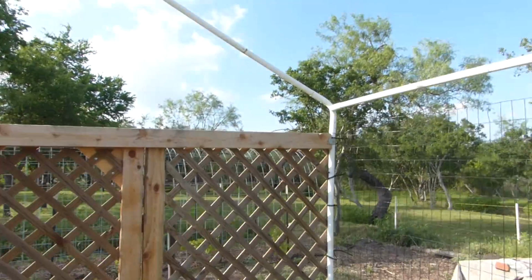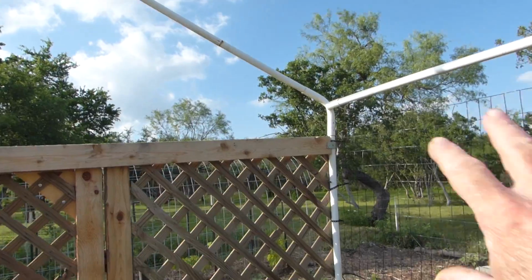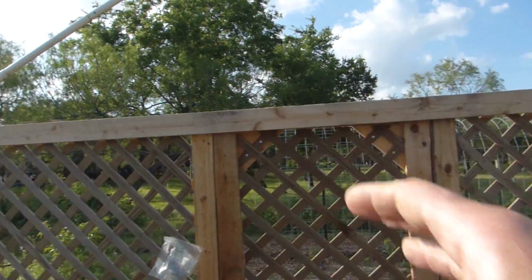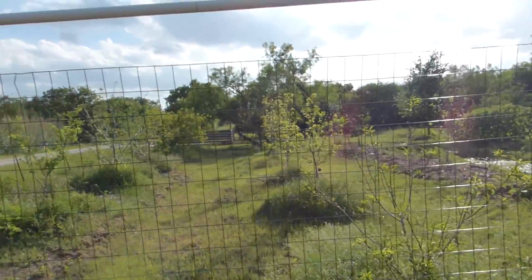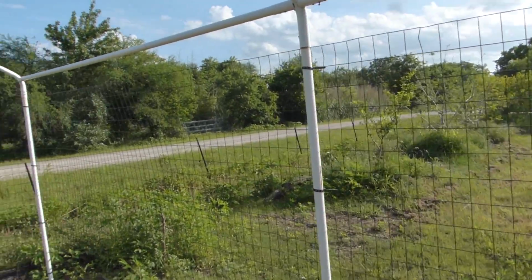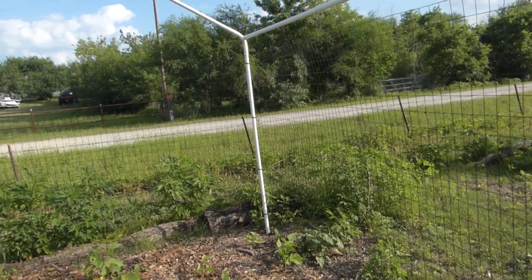So far the structure has been just fine. The wires held on, the wood front has held on just fine, even through some heavy winds and rains. And no chickens or anything has tried to get in here, so it's been a pretty good structure so far.